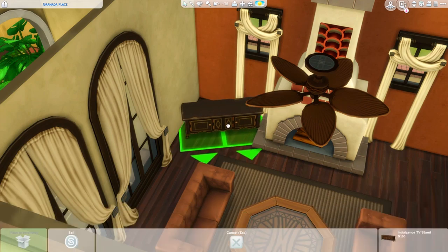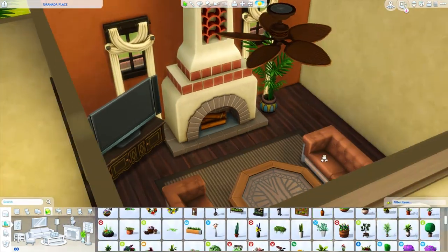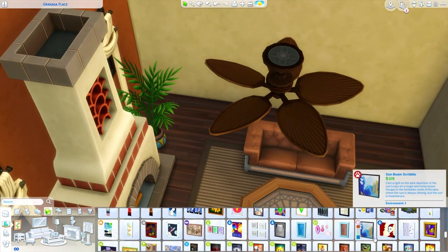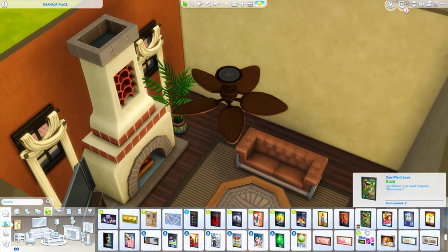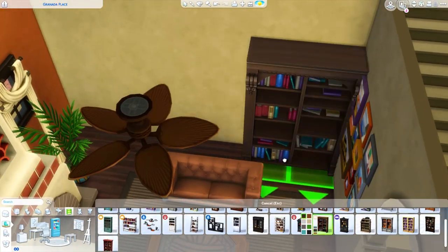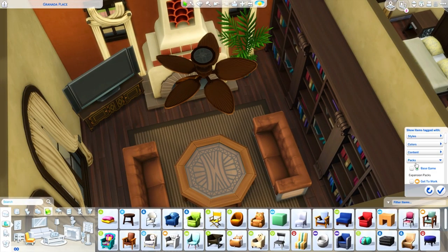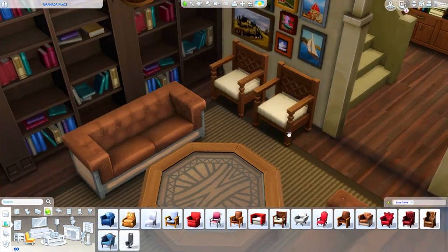So, anyway, we're adding a TV over here and we end up having bookcases on the other wall. And we add this plant in here as well because it shows up a couple times throughout the house. And also, you may have noticed, we have a ceiling fan in the room. That is so exciting for, like, no reason. The only thing I wish is that it wasn't purely decorative, that it could actually help cool your Sims off.